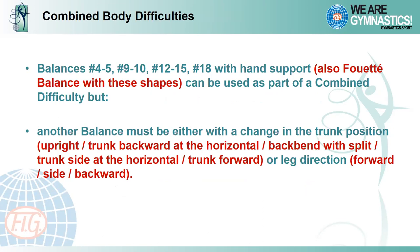Combined body difficulties, balances 4 to 5, 9 to 10, 12 to 15, and 18 with hand support. Also foete balance with these shapes can be used as part of a combined difficulty. But another balance must be either with a change in the trunk position, upright, trunk backward at the horizontal, back bend with split, trunk side at the horizontal, or the leg directions forward, side, and backward. So we must have a change.